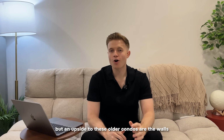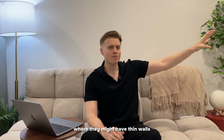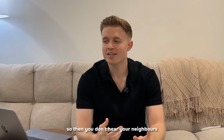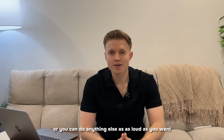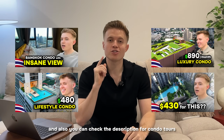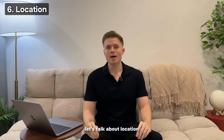But an upside to these older condos are the walls. Unlike these newer builds, where they might have thin walls, the older condos will have big, sturdy concrete walls. So then you don't hear your neighbors and you can play your music as loud as you want. Or you can do anything else as loud as you want. So that's a general rundown of older condos compared to the newer condos. Oh, and also you can check the description for condo tours that I've already done in Bangkok. All right, let's talk about location.